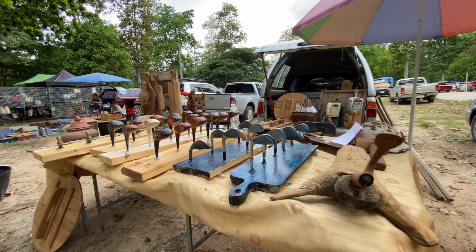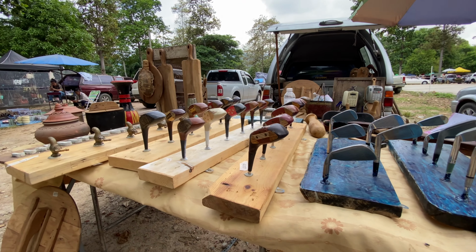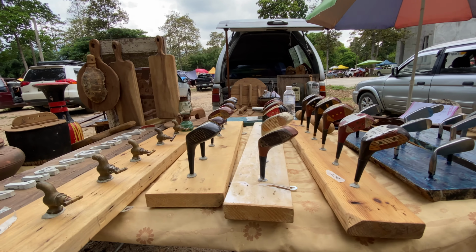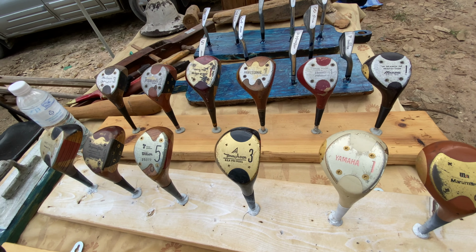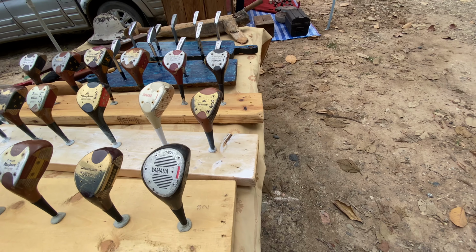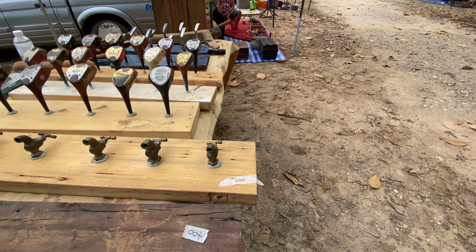Well, you can see this person's had a bit of a relationship with golf. He's hung his bag up and got a bit fed up with his golf clubs. They're not all the same brand on the same board, so you get a variety of brands on the same board. It's interesting. 400 for a rack of golf clubs and 600 for the brass taps.